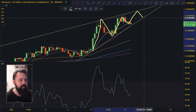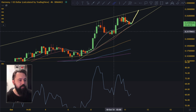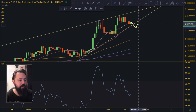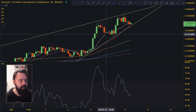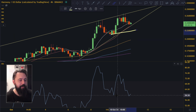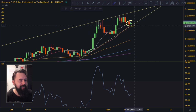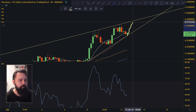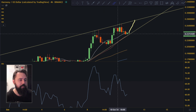So we are creating something like this up here, and I think there is one more push coming because of this hidden bearish divergence. If we fall below the 20 moving average, unless we close below this level down here, we'll still have hidden bullish divergence, which might pump us to the upside. But right now, I think this rising wedge will pump to something like, give or take, 27 up here.